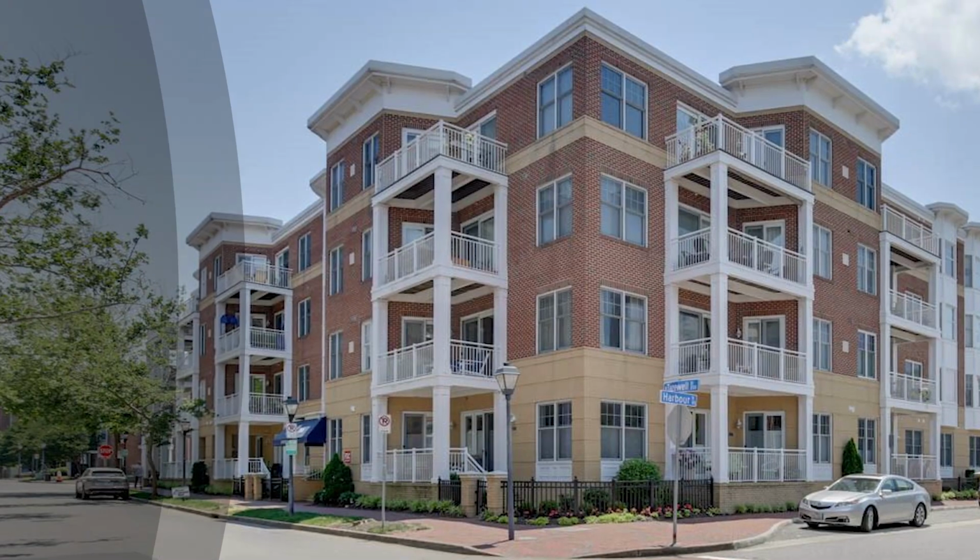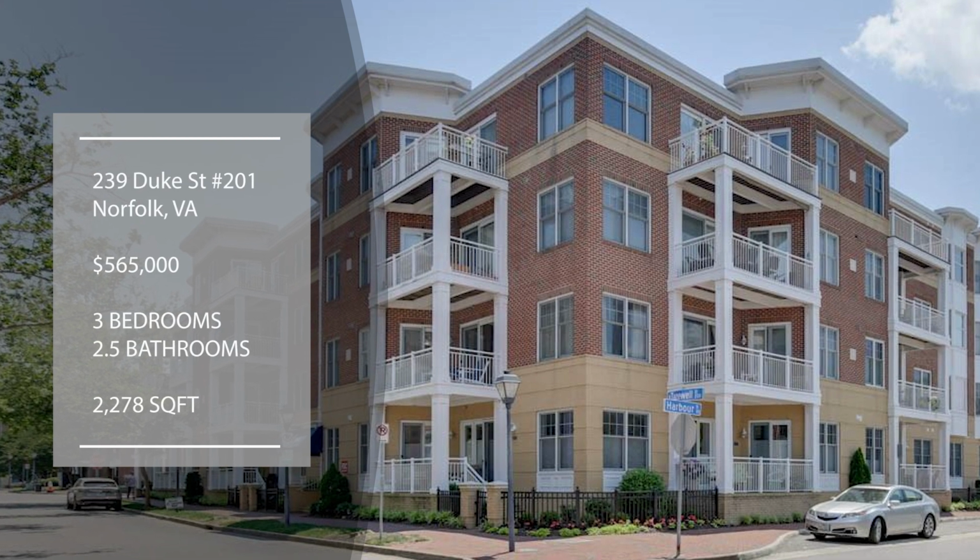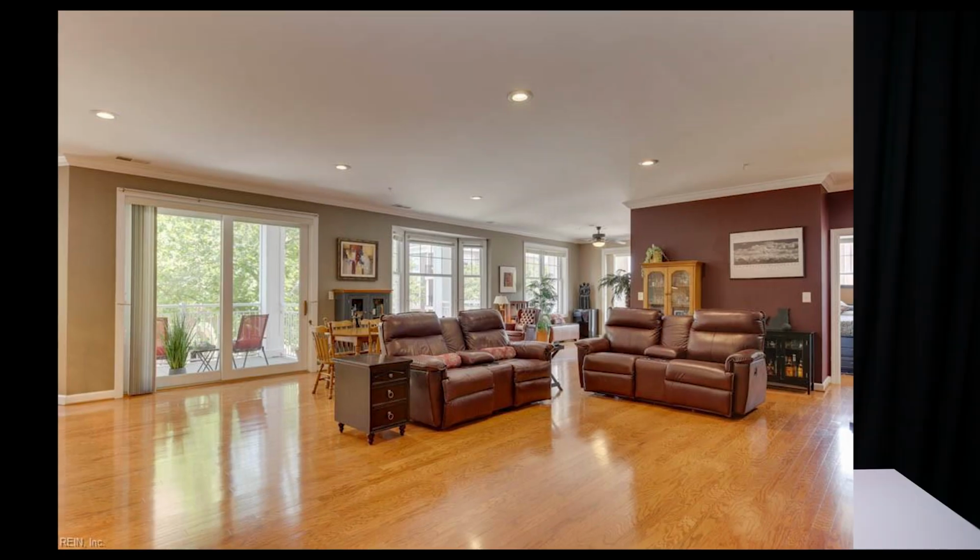All right, so we're going to move over into downtown Norfolk, 239 Duke Street, number 201, $565,000, 3 bedrooms, 2.5 baths, 2,278 square feet, recently sold. Nice and open, like modern floor plans. A lot of people are looking for this.